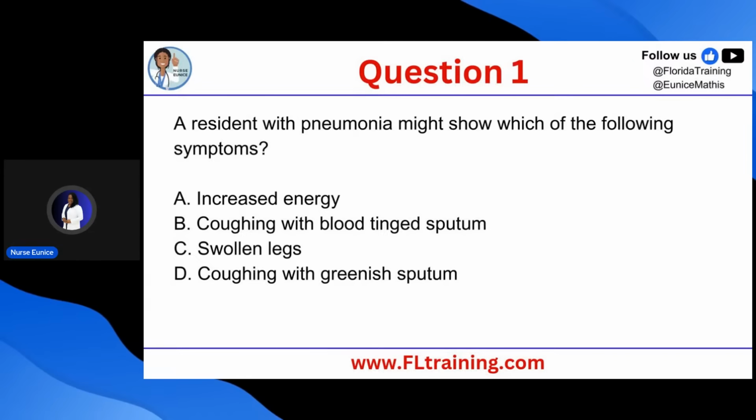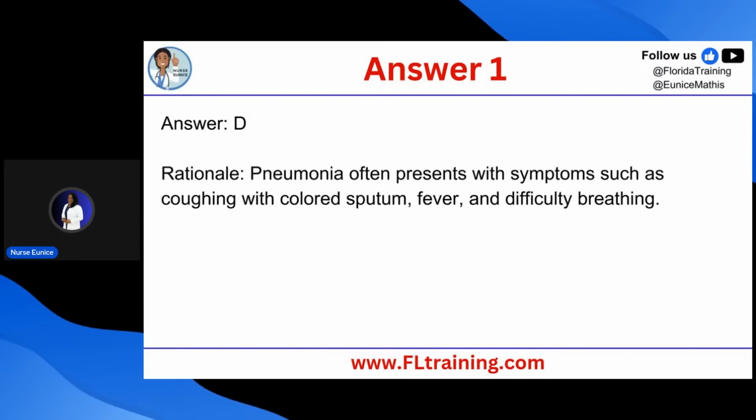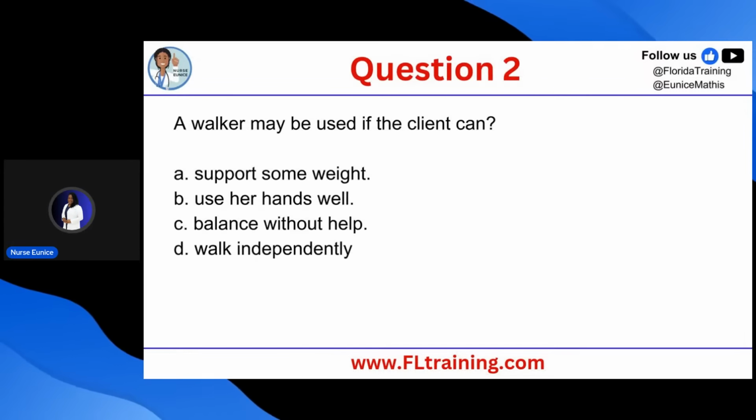All right, everybody, revealing the answer in three, two, and yes, you have it right. So, Taisha and Danita, you are correct. It is D. Pneumonia often presents with symptoms such as coughing with colored sputum, usually green, fever, and difficulty breathing.